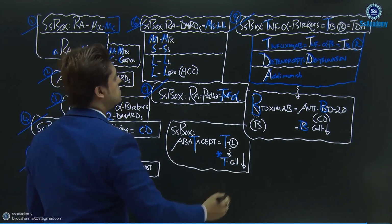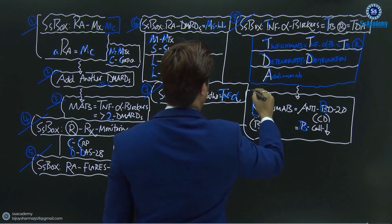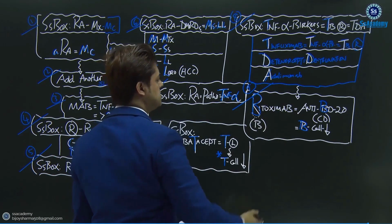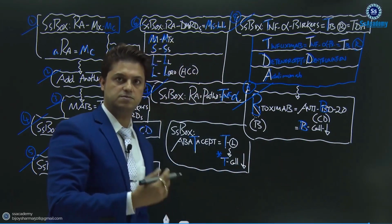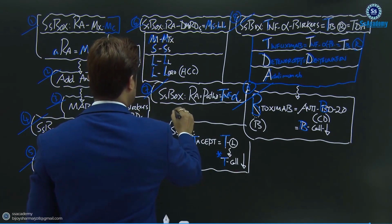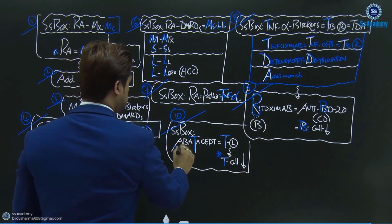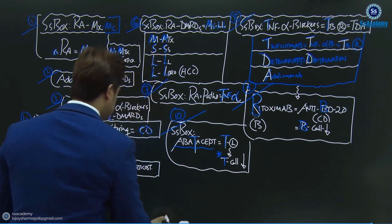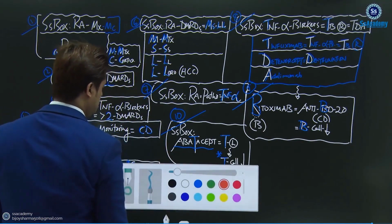Next important box, as we already learned, number nine is rituximab. Rituximab is the CD20 and B cell depletion. And last, number 10 box, once again, is abatacept, a T cell depletion. So a summary box, once again, I'd like to give a summary box. This is very important.